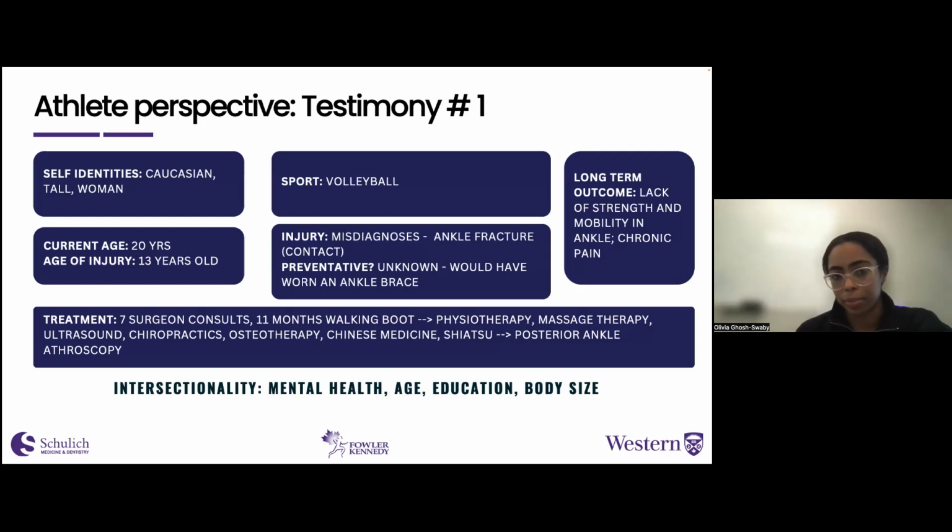They did mention the idea of a brace. I'm not totally familiar, but I've heard mixed opinions about using braces and kinesiology tape to prevent injury. And then they've had long-term outcomes after this. They feel like they no longer have strength or mobility in their ankle, and they have chronic pain. Also, they lost communication with that surgeon at the end, so they actually never had a surgery to help correct their injury. So it's now something that was managed with whatever came out of the walking boot for them: physiotherapy, massage therapy, all of these methods that they used to help improve and remain in sport.